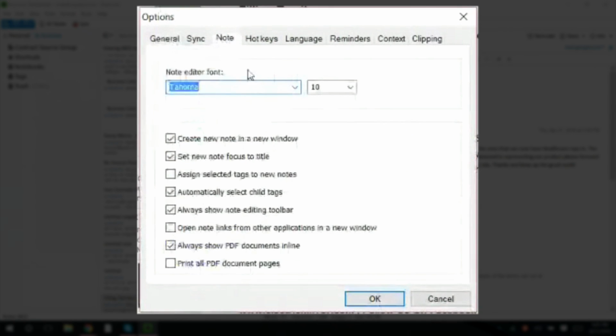Okay, so always, what is it, it's really tiny for me. Always show note toolbar. Assign selected tags to new notes. Is that what that says? Well, it says assign selected tags to new notes. Okay, I don't know what that means, but I don't love tags, so I'm not going to activate that.